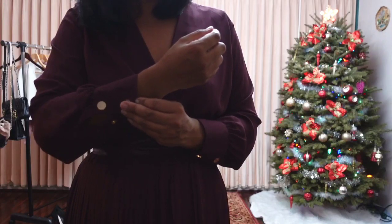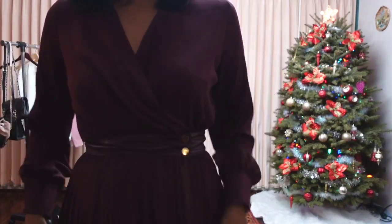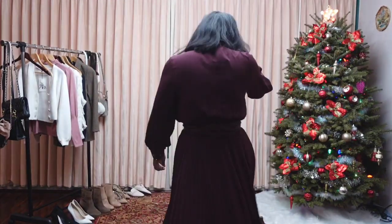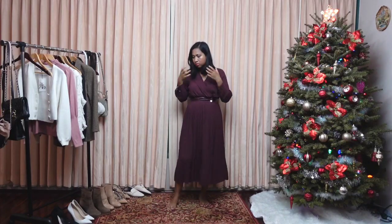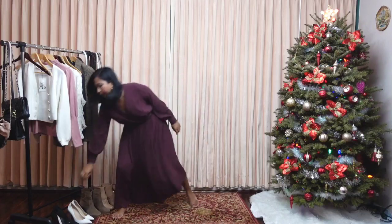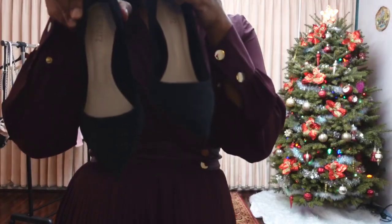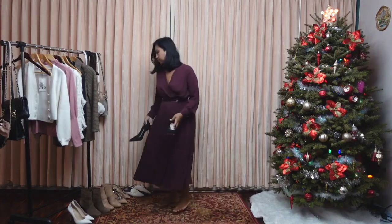And let me tell you, I absolutely love this dress. I think it's very flattering for my body type, and it just flows nicely. And the material is very good as well. It's not very stiff. I do like the V-neck and the wraparound on the waist. And I love that it actually has snaps instead of just regular strings. And wearing high heel pumps just makes this dress a little bit more classy and elegant.